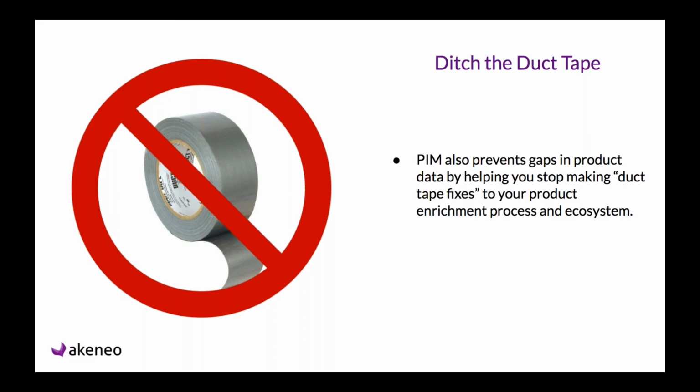So a PIM is designed to handle all this for you. So it's a great opportunity to get rid of these workarounds and do it correctly and build that strong foundation of product information. And so this migration is a great opportunity to do that.